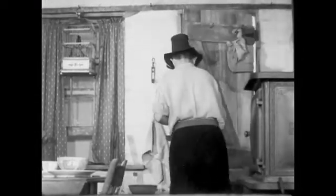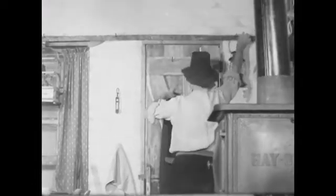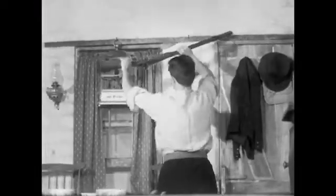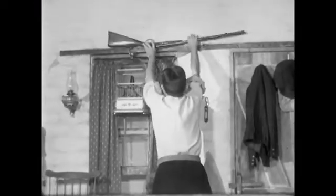Father apparently has finished his chores. Perhaps he's done a little hunting, too. The lantern lighted his way through his pre-dawn work.